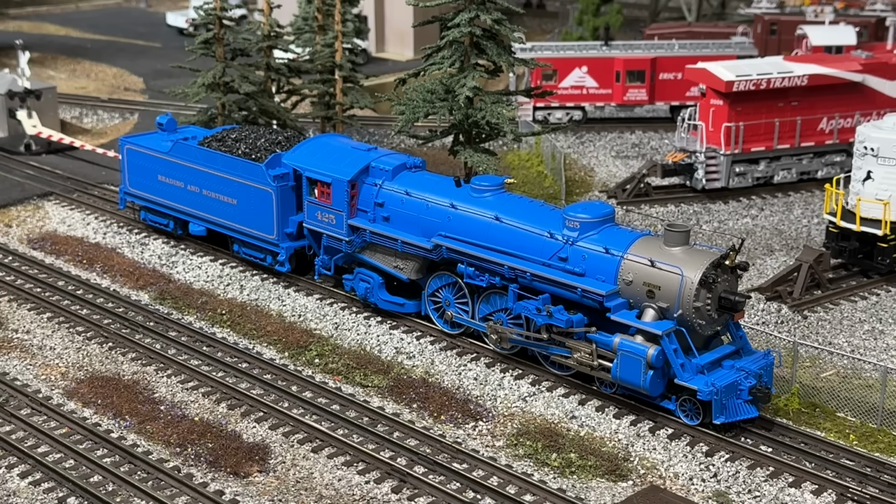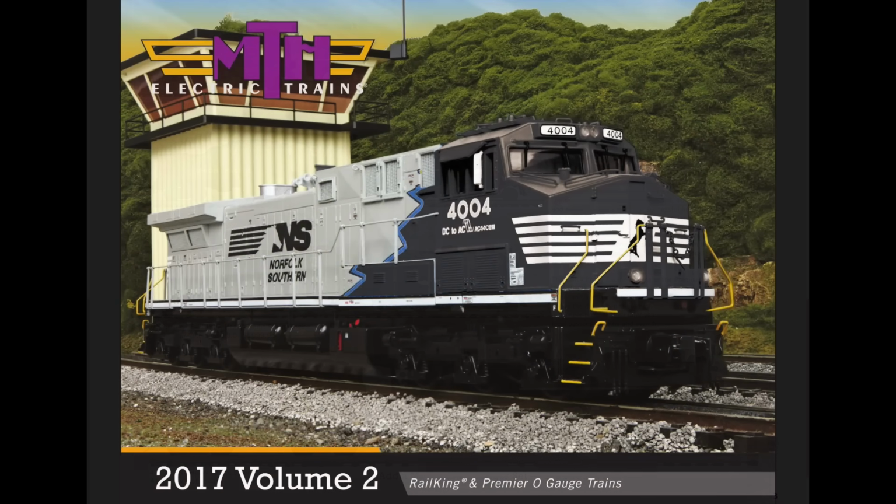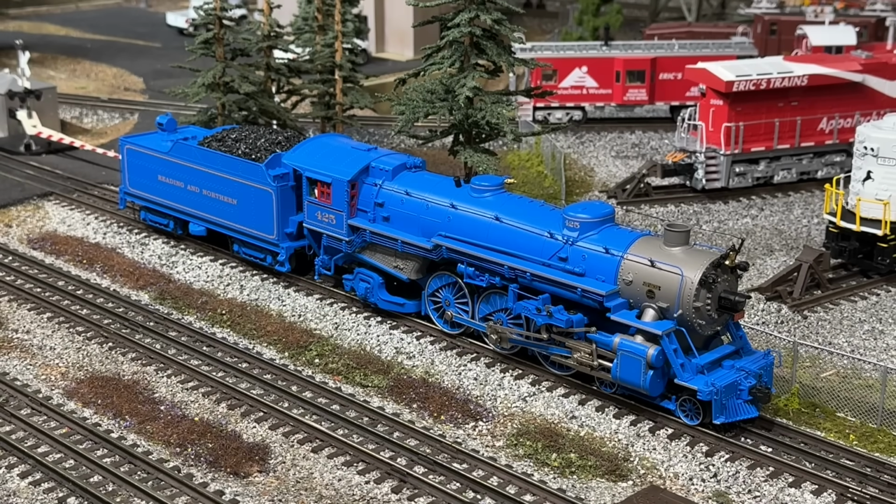All right, so this model was made by MTH. It was offered in their 2017 Volume 2 catalog, and it was delivered in early 2018, which is when I got it. And so I've had this thing for maybe 5-6 years now. Originally I was gonna do a full video on it when I got it, but it kind of got put on the back burner for a while.